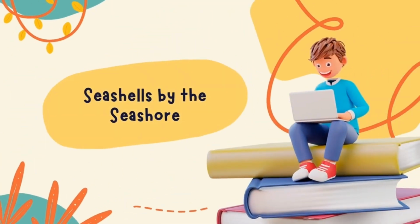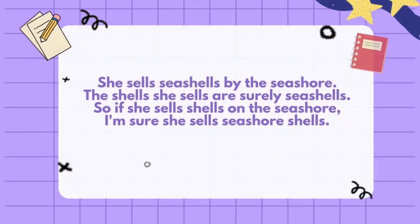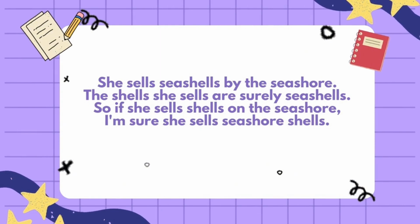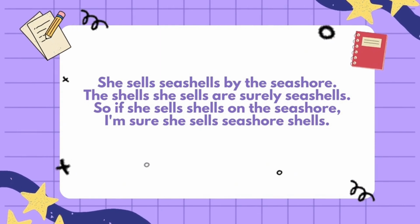Seashells by the seashore. She sells seashells by the seashore. The shells she sells are surely seashells. So if she sells shells on the seashore, I'm sure she sells seashore shells.